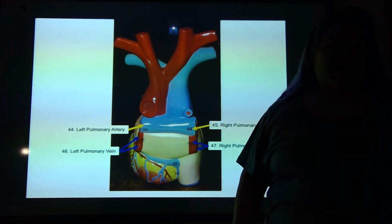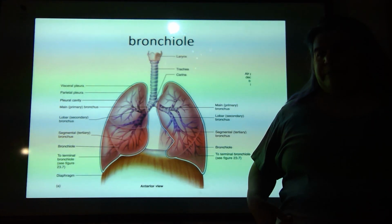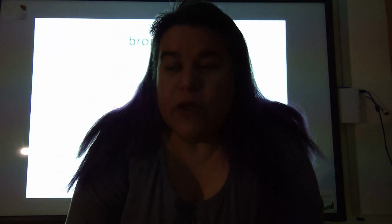Looking at the histology. So the bronchioles. One of the things to keep in mind with the bronchioles is that they are one of the places where we have ciliated cells. So I kind of talked about this, I think, in AP1. I don't think I've talked about it in AP2.